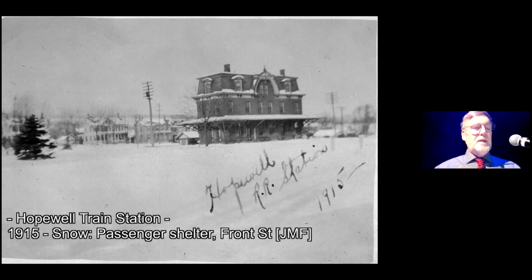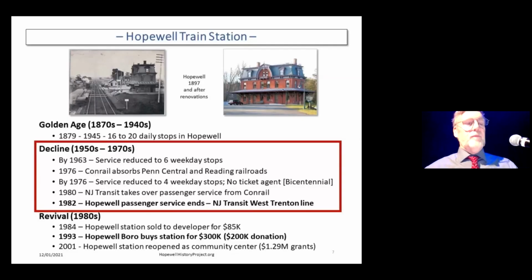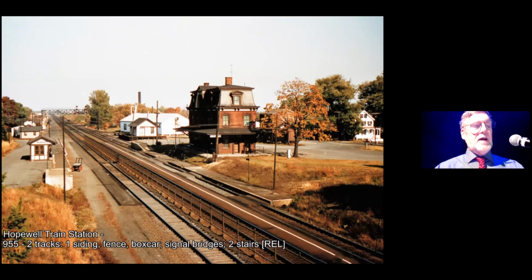Okay. So we're going to start skipping forward now. 1934, whole bunch of changes. 4 tracks, a fence down the middle of the tracks, a path across to the passenger shelter. The railroad wasn't actually running 4 tracks. The outside tracks were sidings to feed other tracks for businesses. Next slide. Decline, the sad decline till 76 when they stopped having a station master, and 82 when they closed it all down. Next slide. Great image, 1955.